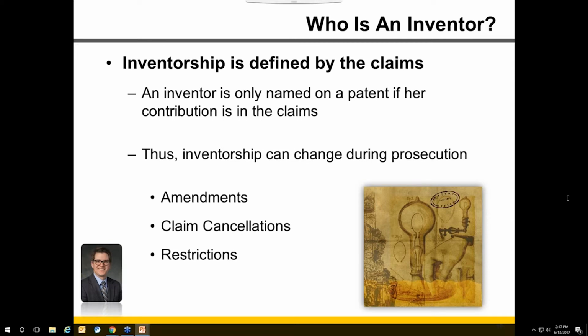All of a sudden your inventorship may have changed, and we have to go back and say, well, were there people who contributed to the invention who helped conceive of how we're going to use this chemical composition, and who assisted in what we call reducing it to practice, where we go through the steps of we've had a conception, and now we're looking at how to implement that and actually make a real product out of it.